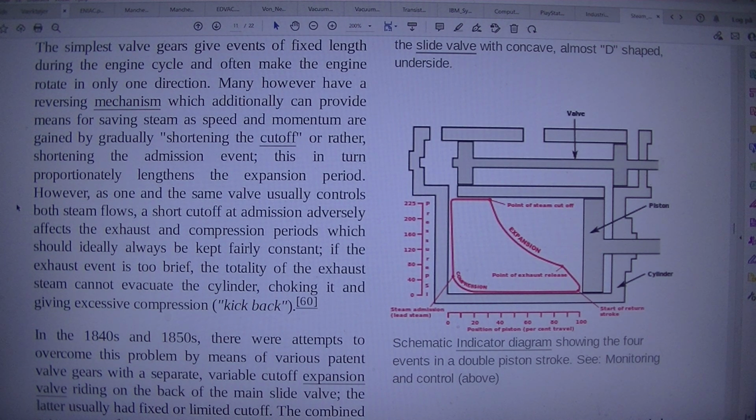However, as one and the same valve usually controls both steam flows, a short cutoff at admission adversely affects the exhaust and compression periods, which should ideally always be kept fairly constant. If the exhaust event is too brief, the totality of the exhaust steam cannot evacuate the cylinder, choking it and giving excessive compression, kickback.